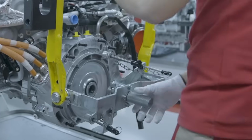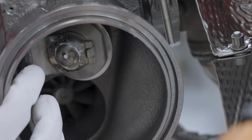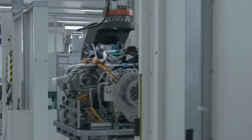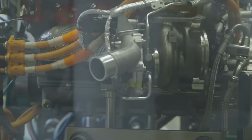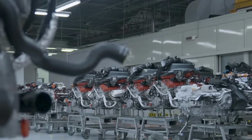The philosophy at the plant is simple: craftsmanship assembly, automatic control. In other words, skilled workers use their expertise and judgment to assemble the engines, while computers track and analyze data to ensure flawless execution. Robots also play a vital role, performing tasks that require exacting precision and repetition, such as applying lubricant to engine components.